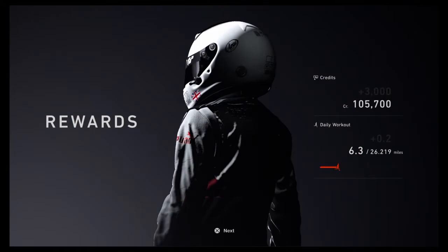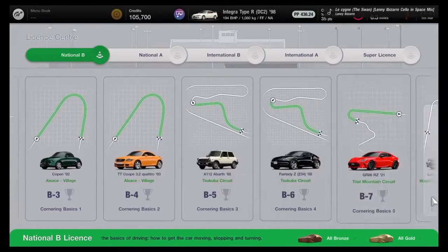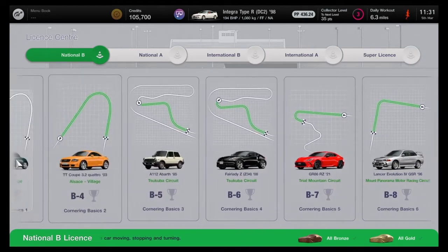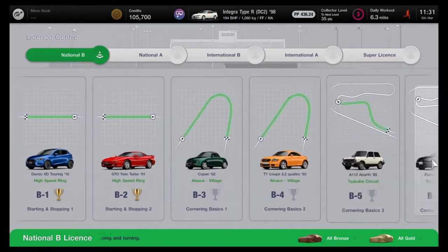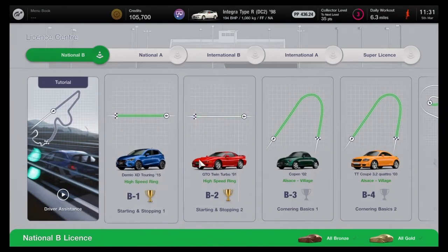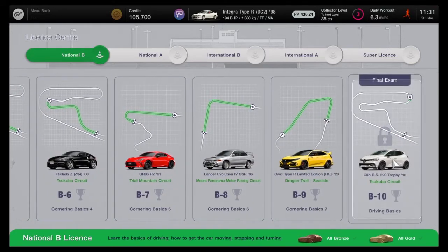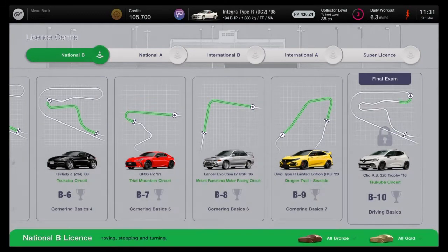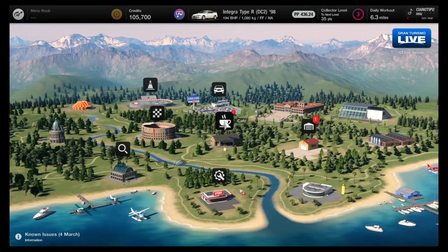I like the fact that every single race you do, you're getting like 3k, 5k, 4k credits. It's quite nice. Okay, it's still locked, so I need to get all of those gold or... let me check what the requirements are. Unless you've scored the bronze or higher in all the challenges, B1 to B9, yeah. So guys, I'm not gonna bother you with all of these races. I think I'm gonna be doing the licenses off the script. I think it's the best thing to do here.